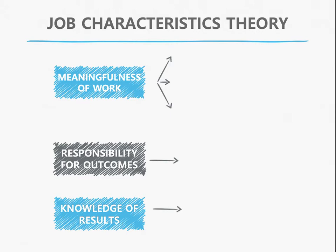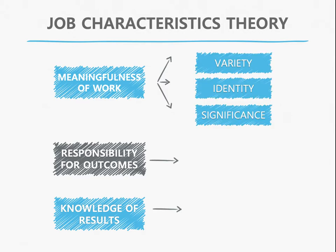Now what we're going to do is identify specific characteristics of jobs that are then associated with each of these psychological states. And I'll give you an example, of course, of each one. So we're going to start with this idea of meaningfulness of work. So how do we create the psychological state that one's job is meaningful? Well, according to job characteristics theory, there are actually three characteristics or factors associated with meaningful jobs. And these are task variety, task identity, and task significance. We're going to start by talking about task variety.